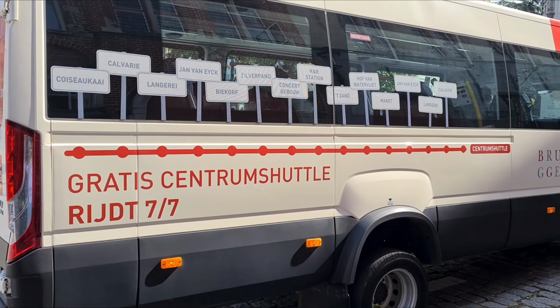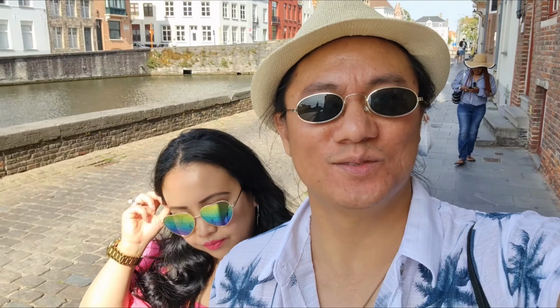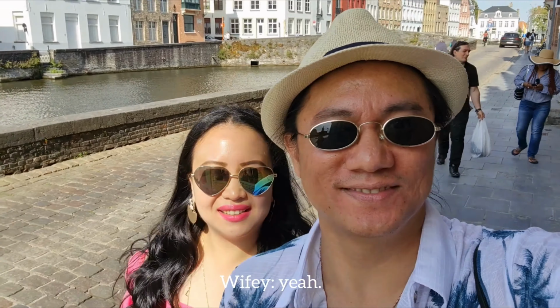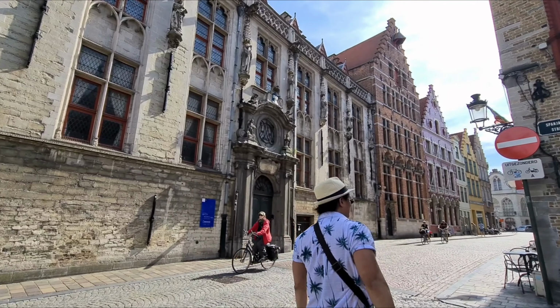They have a free shuttle bus. This shuttle bus can take you around the city center for free, and it operates every 20 minutes, 7 days a week.